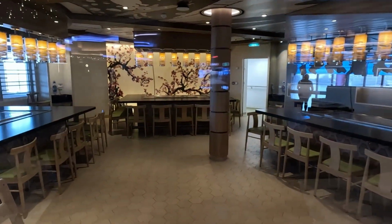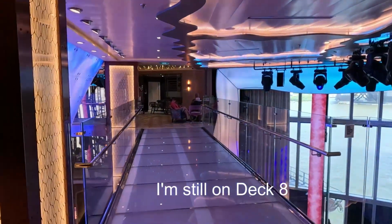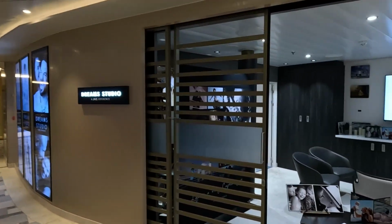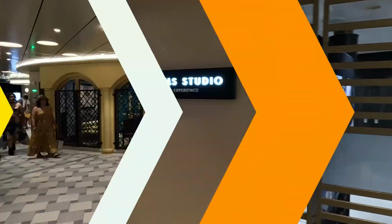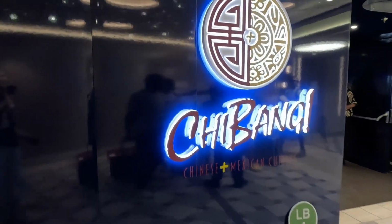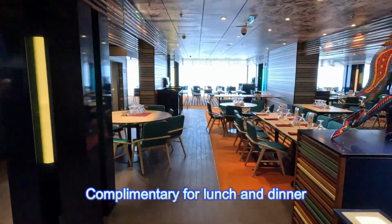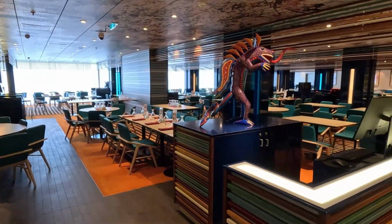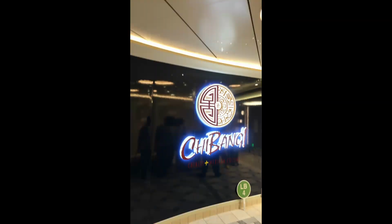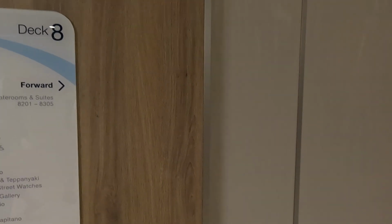Your teppanyaki area. Okay. So here's the Dream Studio if you want to set up a private photo session. You're welcome. So now you explore the... So I think we've done all of deck 8 now.